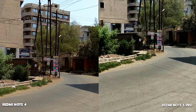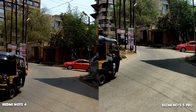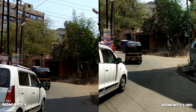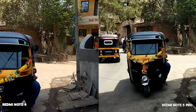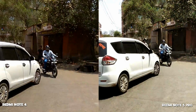Now, in the video comparison between these two phones, I would say the Note 5 Pro has done a great job, because it has EIS, which is electronic image stabilization, whereas the Redmi Note 4 doesn't have any kind of stabilization feature. But when we tested it with Google Camera, it's now looking way better than before.